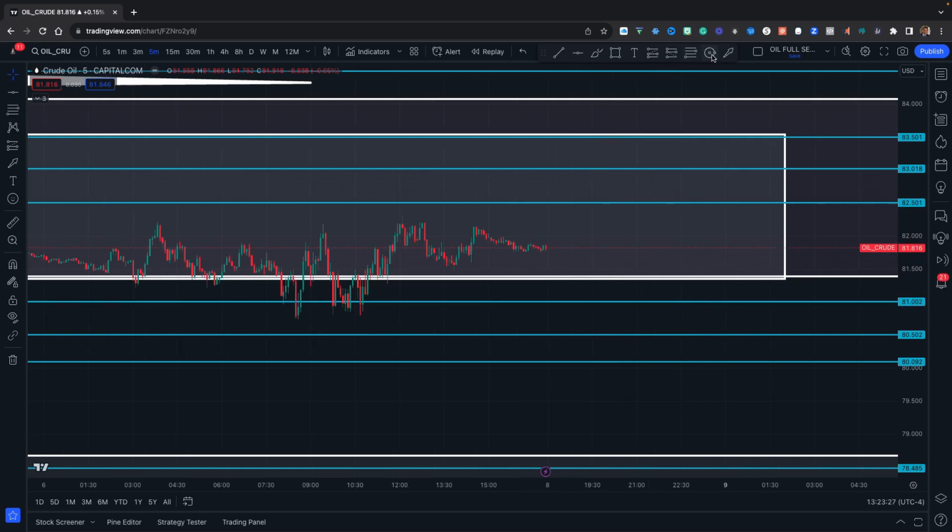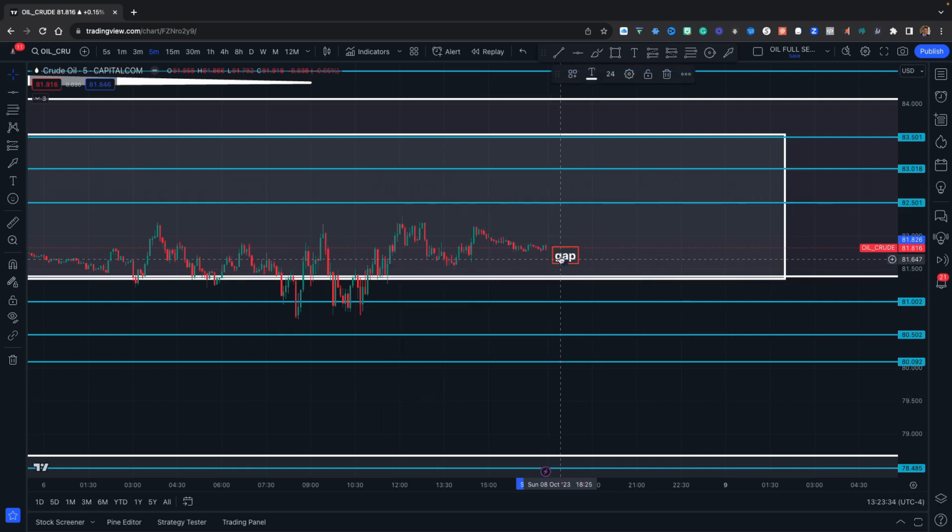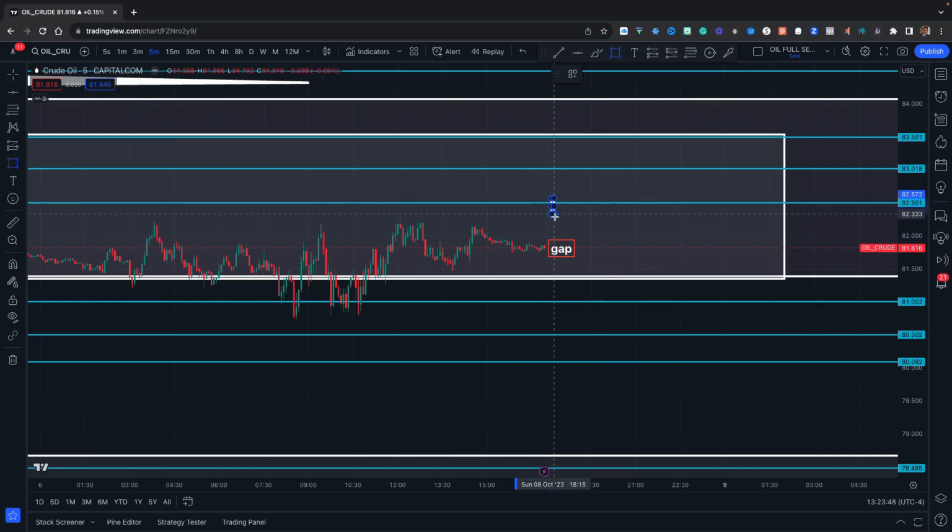So the first thing I want to do is label this section as the gap. And for those of you that are new, the gap means this is where price closed on Friday. And when the market opens on Monday, there are going to be two options. It could either not gap, which means price opens right there. Or we gap up, meaning the price opened at a higher price, and for that we'll mark that green. Or we gap down to the bottom side, and what that means is the reverse.